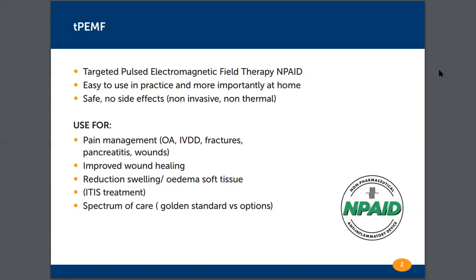It improves wound healing. It reduces swelling and edema in soft tissue. So you could use it in your sport dogs for soft tissue injuries, but also for lymphangitis, hematomas, and even anaphylactic reactions. So for me, it's a perfect itis treatment: dermatitis, osteoarthritis, lymphangitis.